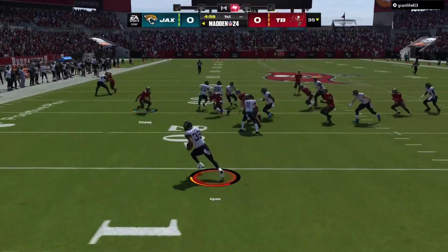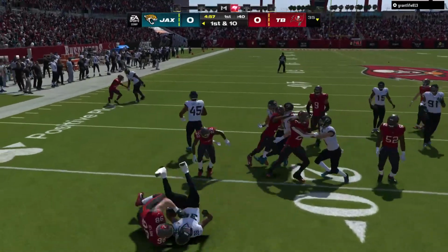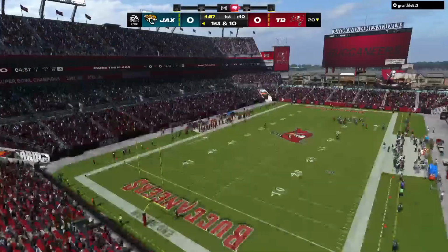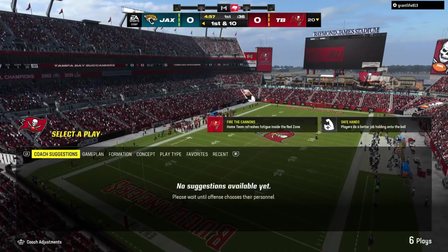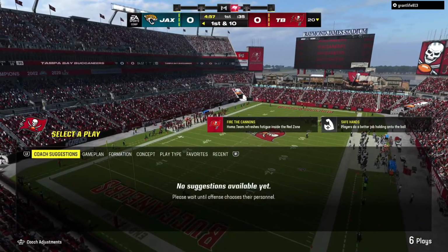Now Jamal Agnew from his end zone. And that decision to bring it out ends up not being a good one. Costs him about 5 yards as he's tackled at the 20. First and 10 at their own 20-yard line.